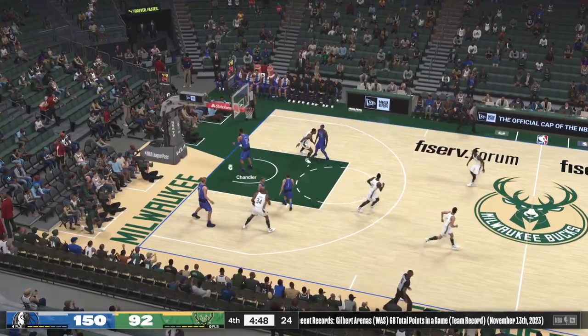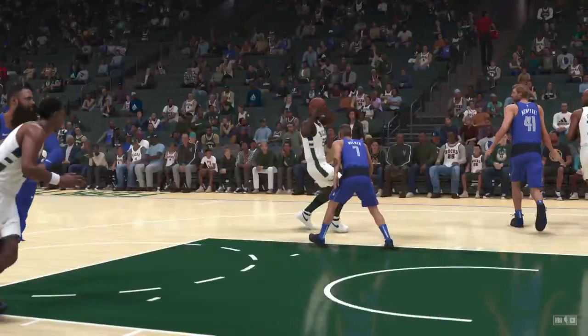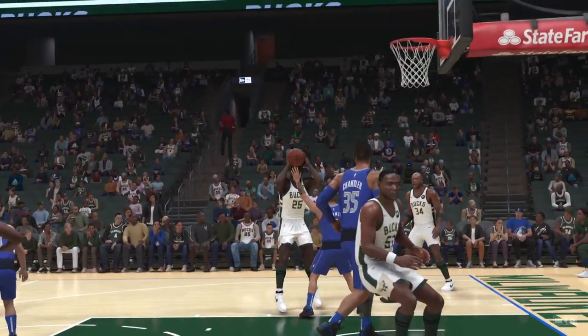And another basket for Milwaukee. And boy, did he ever sell the pump fake. Worked to absolute perfection.